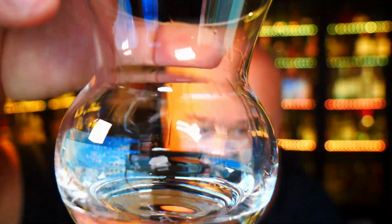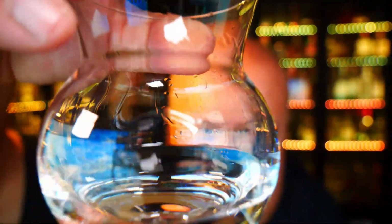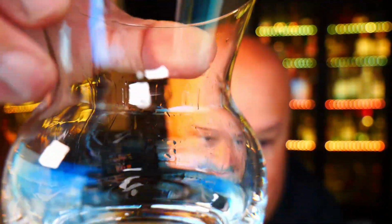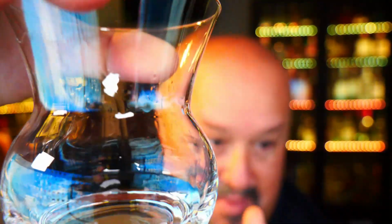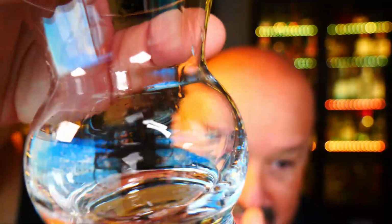So looking at it in the glass, look at this. It coats the glass beautifully, all right? You look at these legs and tears that are forming on here. It is viscous and just amazing. You can see they haven't even broken off this side of the glass yet, but you can see those legs and tears forming and just dripping down the glass. It's super viscous, oily, creamy mouthfeel to it. Look at that. Looks great.